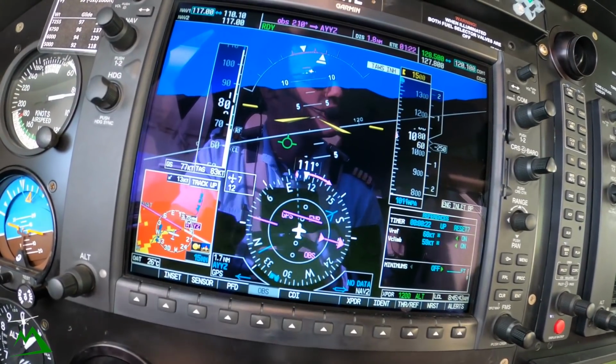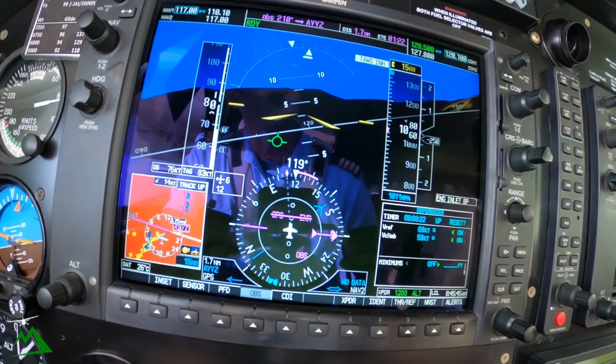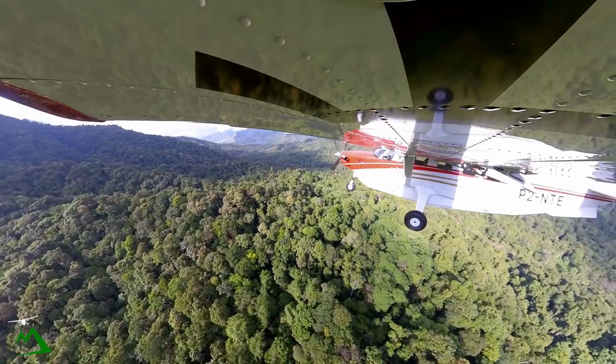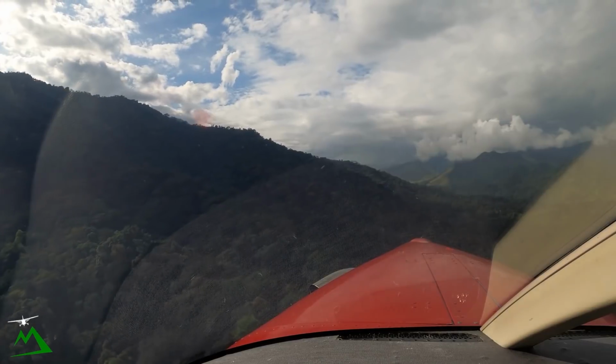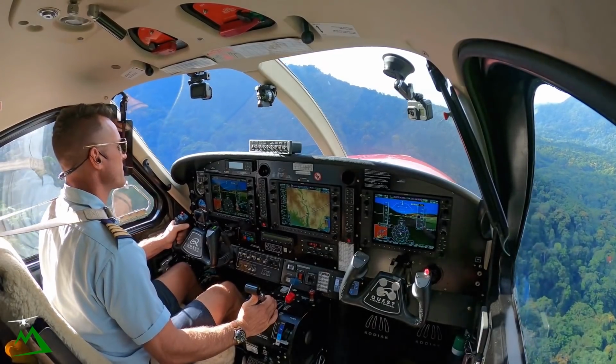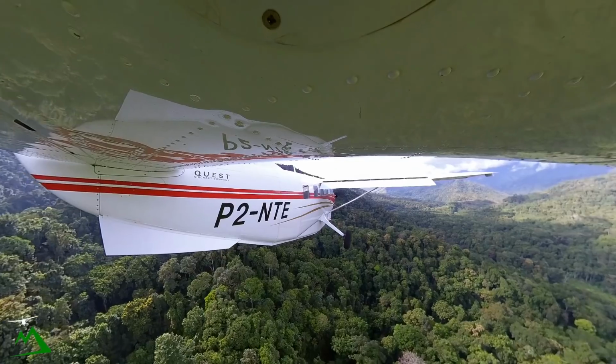Got 11 knots, will be kind of a crosswind. Alright, as I get close to turning final, I'll just start slowing down. But I'm just about 5 knots above my desired. We'll go full flaps, checklist is complete.